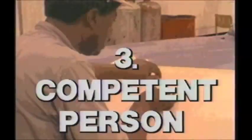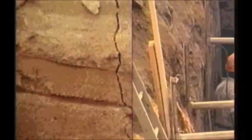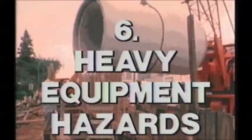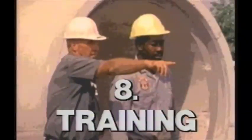2. A plan for testing the air before workers enter areas where oxygen deficiency or hazardous atmospheres may exist. 3. Designation of a competent person as required by OSHA. 4. Determination of soil type. 5. Selection and design of the protective system to prevent cave-ins. 6. A plan for dealing with heavy equipment hazards. 7. A plan for emergency procedures. And 8. Training requirements for supervisors and workers.